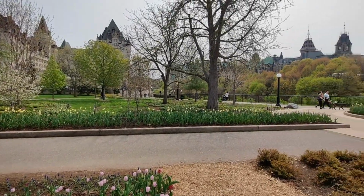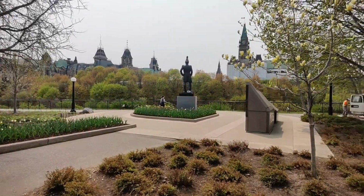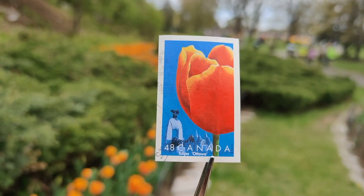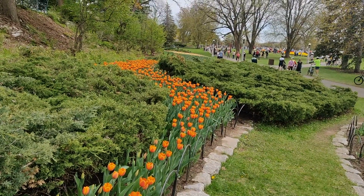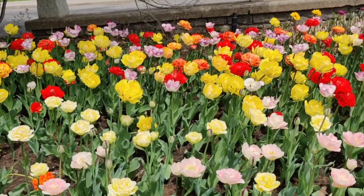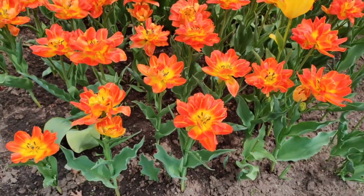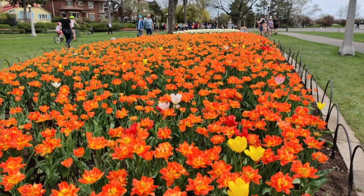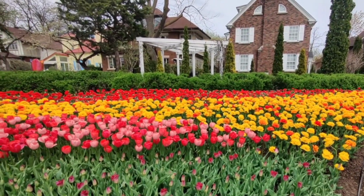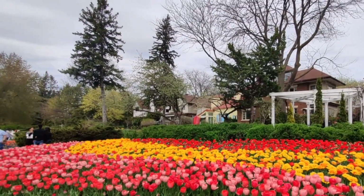The month of May in particular is a special time to visit because it is the time of Ottawa's annual Tulip Festival. There are over 1 million tulips planted around the capital. Each year, 20,000 bulbs are sent from the Netherlands, a tradition dating back to the era of the Second World War. In 1940, Germany invaded the Netherlands and the Dutch royal family fled the country.